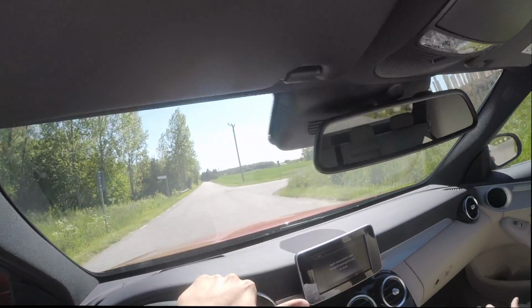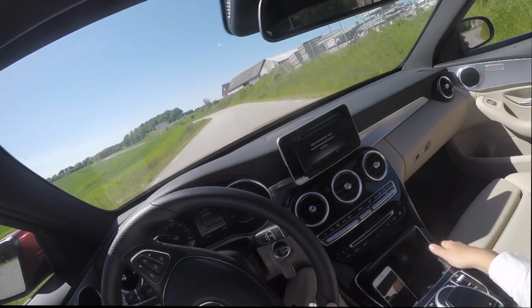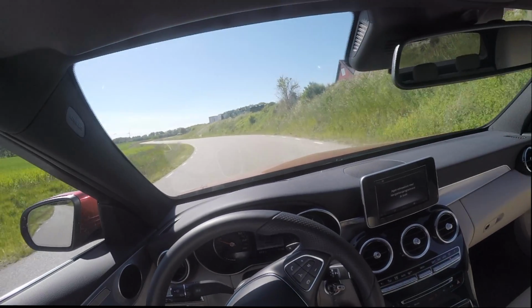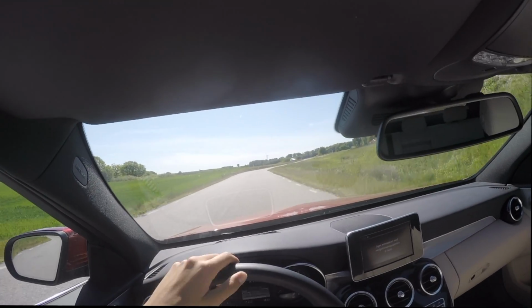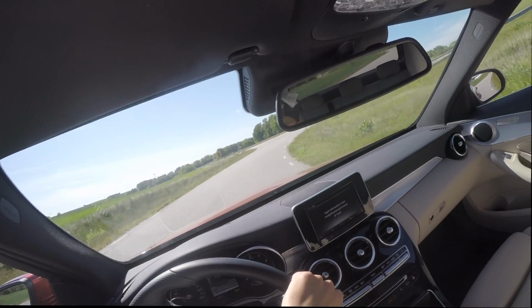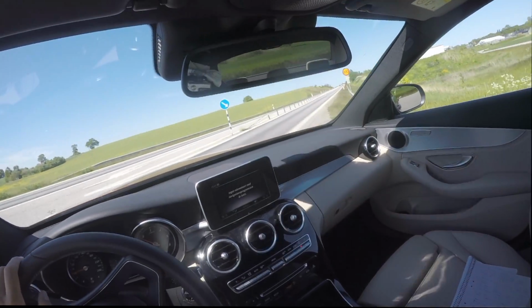You can even get cooled seats. You can get a cooled seat in your C-Class. How awesome is that? And one thing I would say is the BMW's engines are a bit quieter, a bit more refined, in my personal opinion. At least the 320 is. This does have a bit more diesel clatter than the other one.